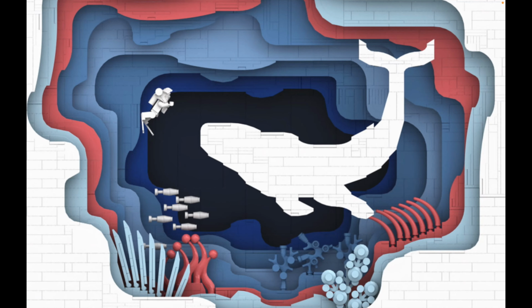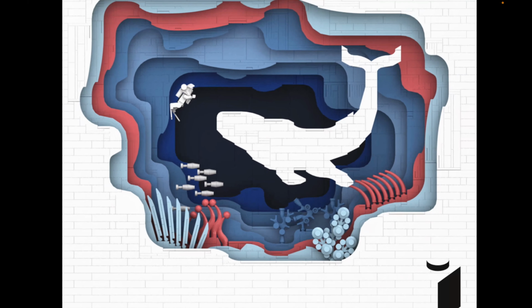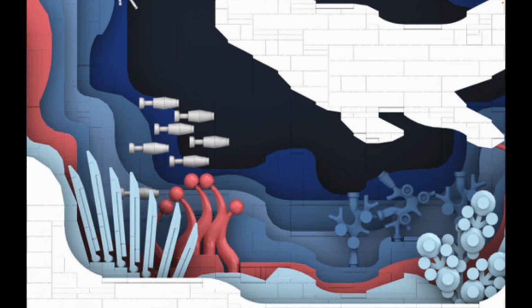It's layers basically. This thing is layered with a bunch of different colors of bricks to create this cutout shape with the silhouette of a whale and a diver coming to meet it. And there's so many interesting techniques used to build all of the sea life here.